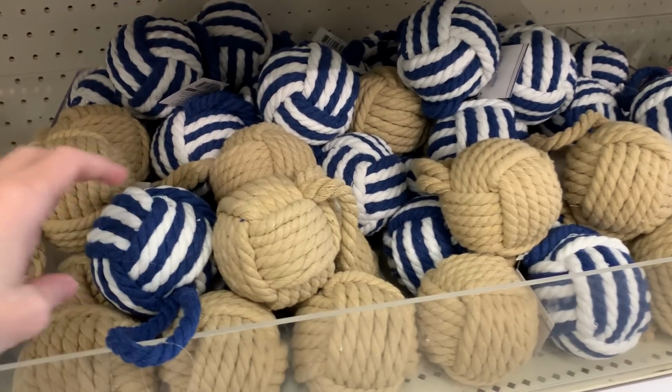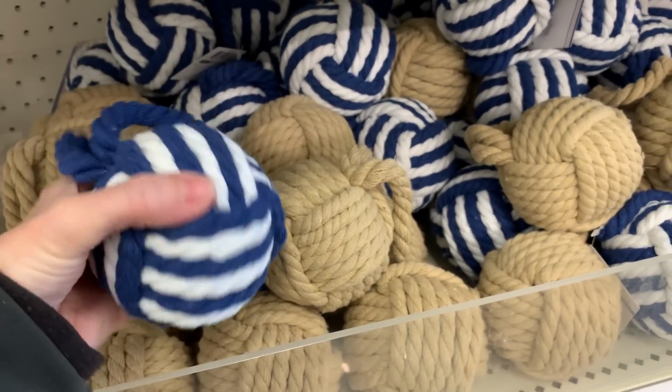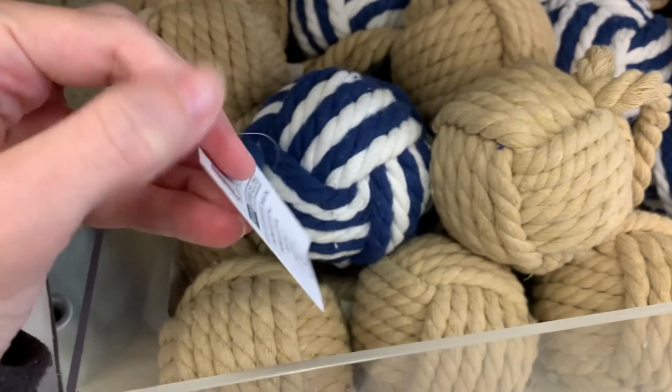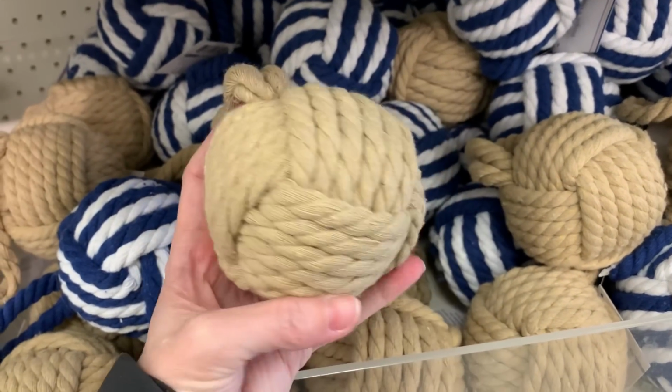Some nice nautical rope balls. Now, these make nice filler items that you can use in like a bowl or larger vase. Usually when I see these, they're like a solid color, sort of like the natural one here, or they'll be all white or maybe all blue. I haven't really seen two-tone ones like the blue and white one here too often, so that's kind of neat and different.